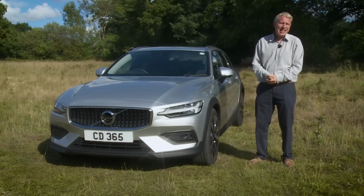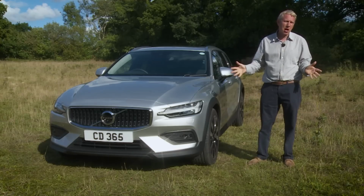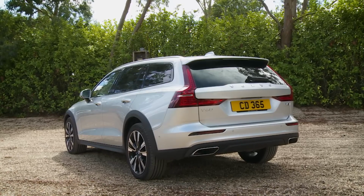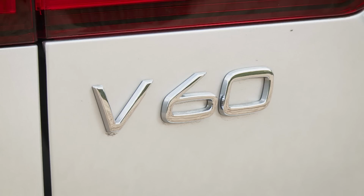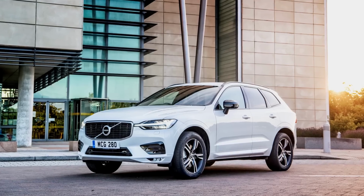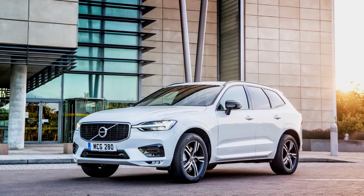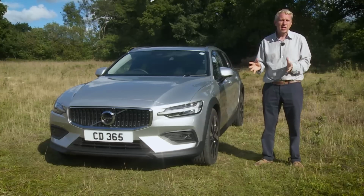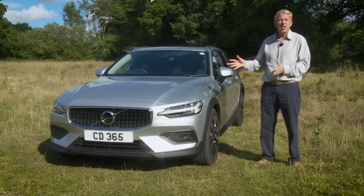Over 20 years of experience since have culminated in this second generation V60 Cross Country model, a superior example of its genre. Yes, the price is quite high and you could get a quality premium SUV for the same amount. But if that's not really what you want, this countrified Volvo just might be.